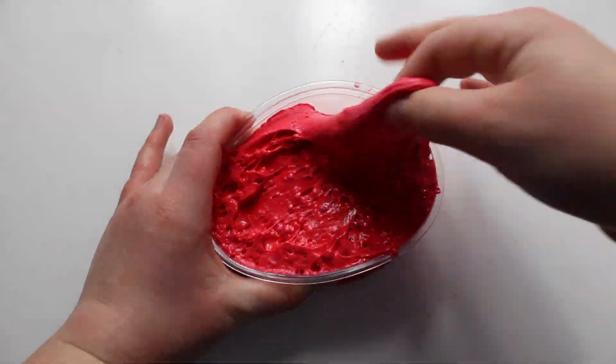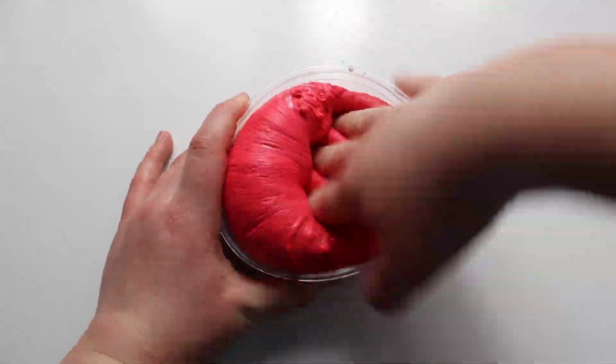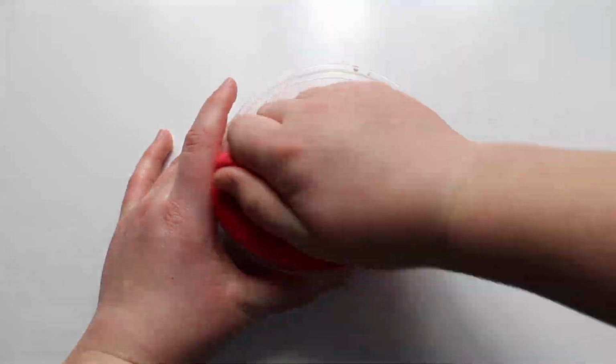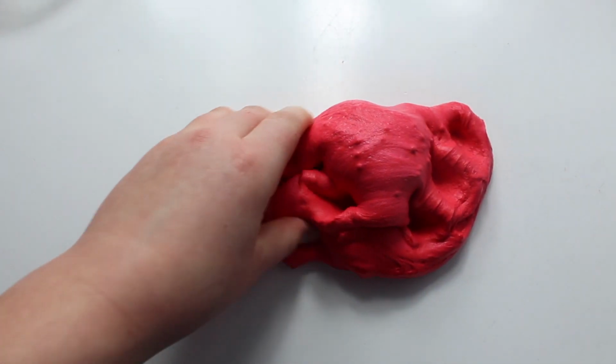This slime is a super spreadable, light and airy, fluffy butter slime. It's super creamy too. It has a dark red color that I'm super in love with.